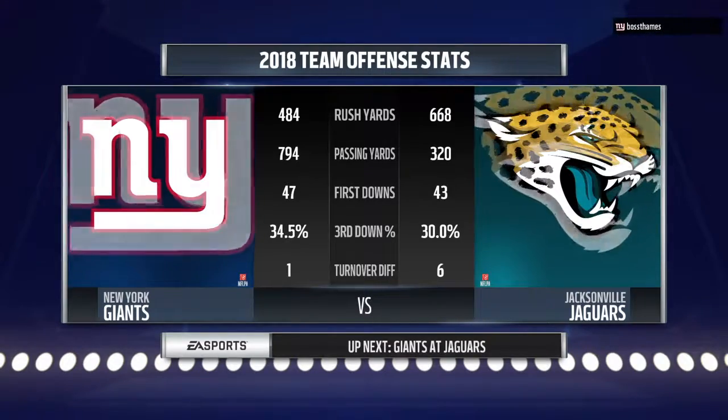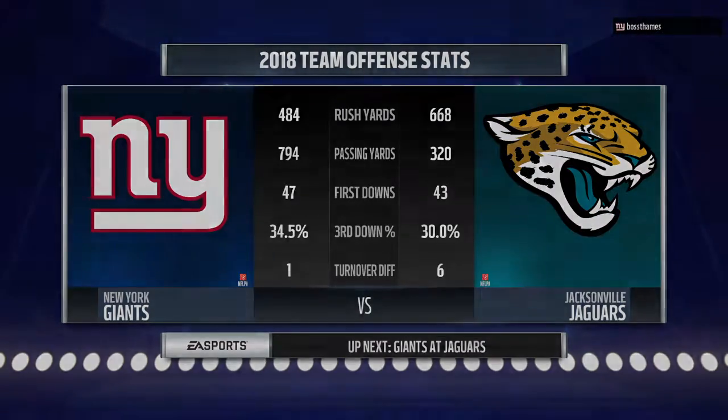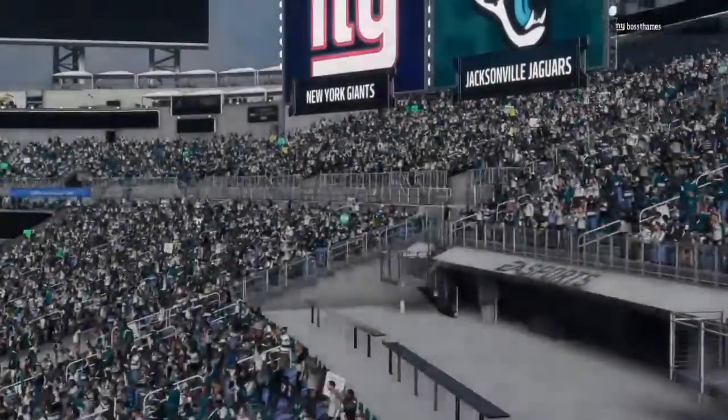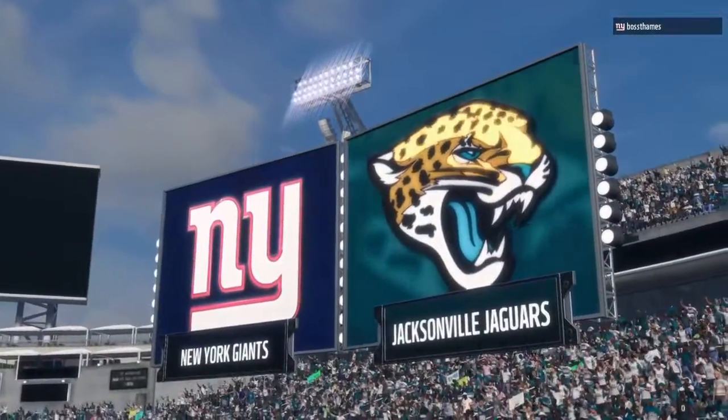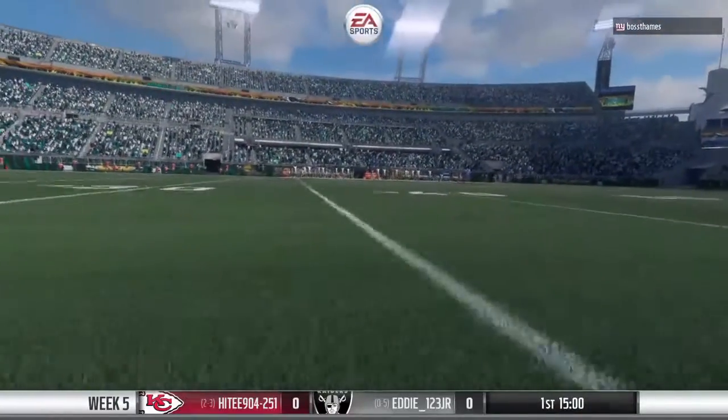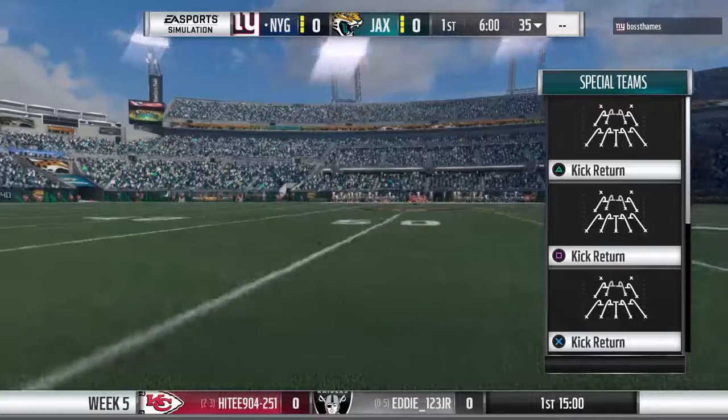Welcome to the NFL on EA Sports. Today's matchup features a very good rushing offense. The Jaguars are top 10 in rushing TDs, and they'll go up against the Giants defense that needs to be ready for it. Larry, first opened in 1995.